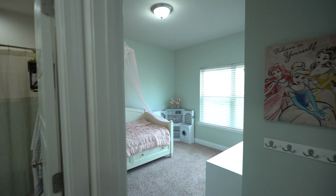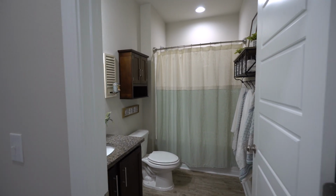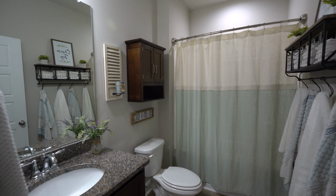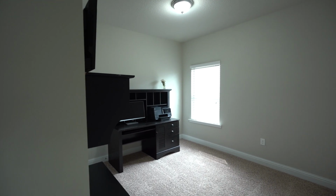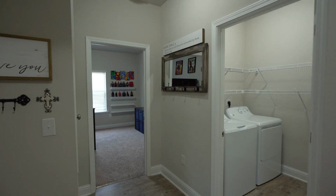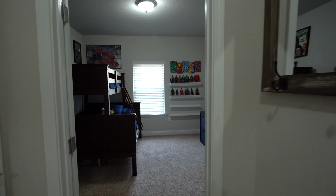Up near the front of the house, we've got 2 full bedrooms on the right-hand side as well as a full bath, which I'll show to you right now. The 3rd bedroom is in the same main hallway on the left-hand side next to the laundry room.